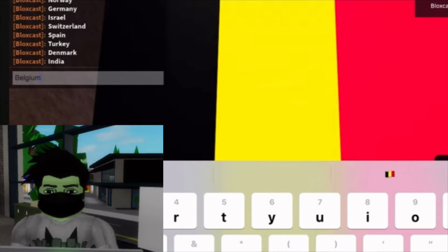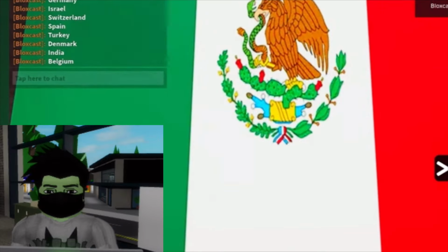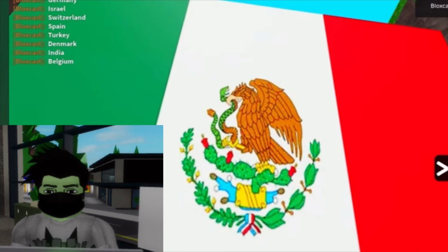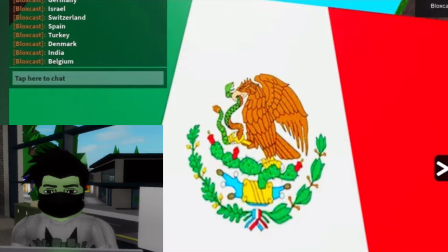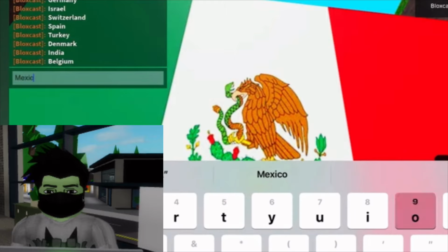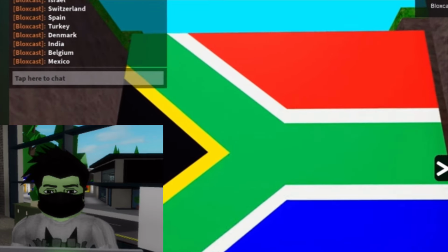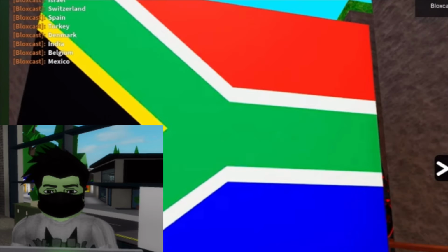Hey, this one's Mexico. The symbol in the middle is an eagle eating a snake on a cactus, which is a foundation myth of the Aztec Empire. Pretty cool stuff if you ask me. One of my favorite flags. Here's a very well-known flag and a fun one to draw for kids, South Africa.